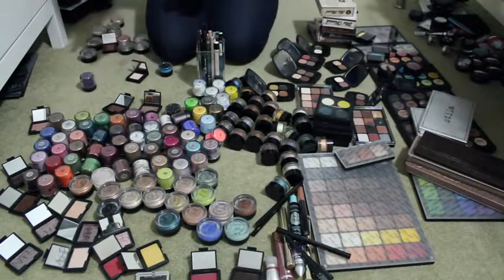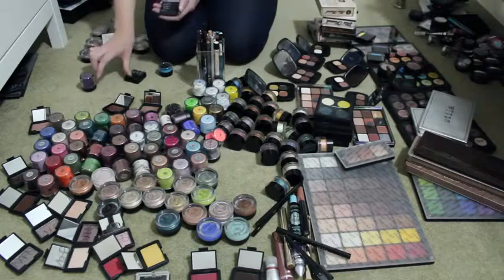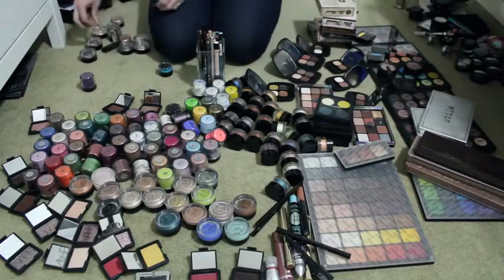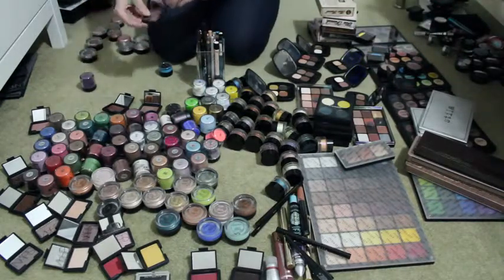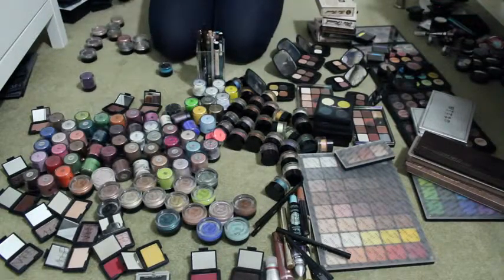Let's have a look. Yeah, I like the formula of Andromeda a lot better, so I am going to keep Andromeda and get rid of Himalayas. Desdemona, this one's a really new shadow for me, so I'm going to keep that.